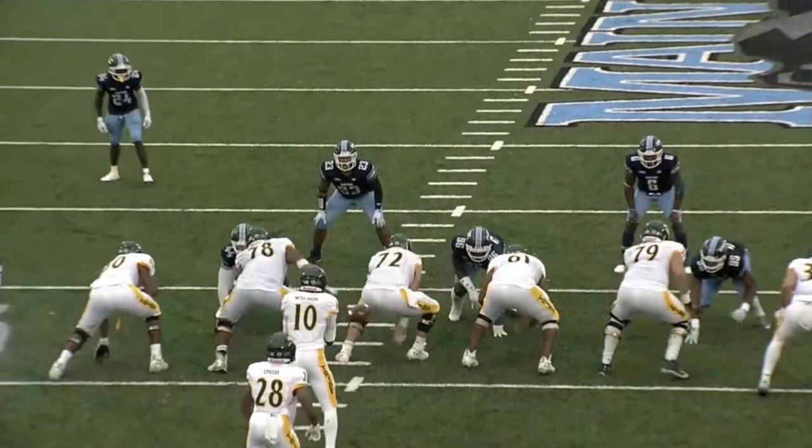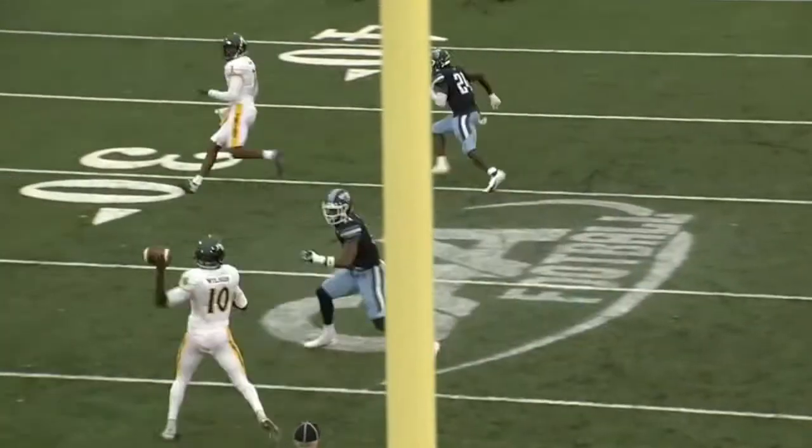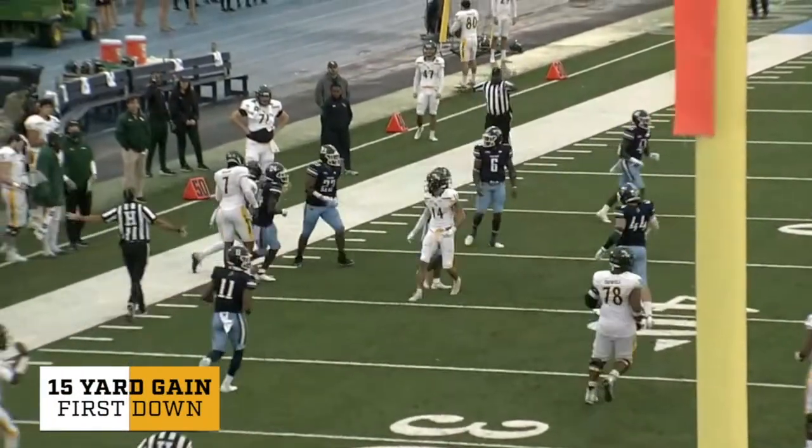First and 10. Ball snapped to Darius Wilson. He'll fake a handoff and roll to the left side, throw downfield. That ball is completed upfield for a first down for Bry Yates, the backup tight end.